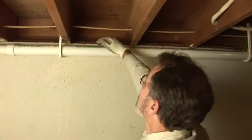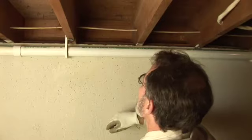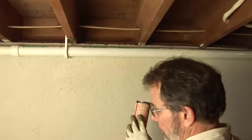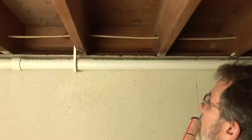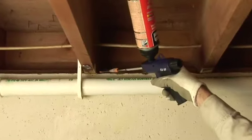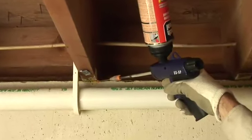Okay. We're going to seal between this termite barrier and the concrete foundation wall, and again I'm using a fire block penetration sealant, Gun Foam 2. And I put the tip extension on because it allows me to get into the very narrow cracks between the foundation wall and the termite barrier.